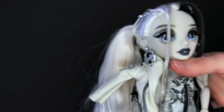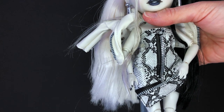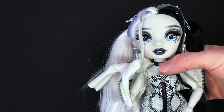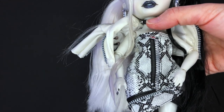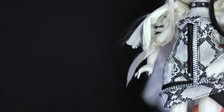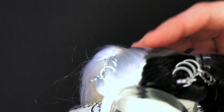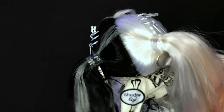And looking at her dress, it is the snake print, kind of that faux snake leather with a zipper going down, but it's a faux zipper, and all the zippers on their outfits are faux zippers. And then it has kind of a zigzag zipper going down this way, and then you also can see the black accent here, which goes along with her hair. As you probably already noticed, it's half black, half white, which is really cool.